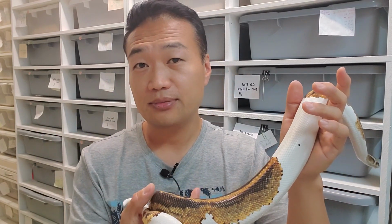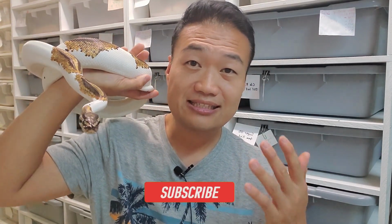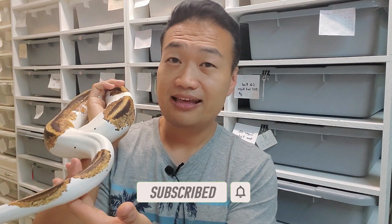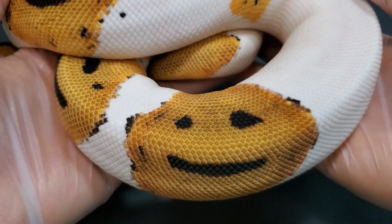Today I have here my yellow belly pied. And we gave this combination a designer name. It's called pumpkin pied. But I figure since we are in the season, let's see if we can find some other animals in my collection that have a pumpkin pattern on its body, or maybe I should say a carved pumpkin pattern. Look at that.